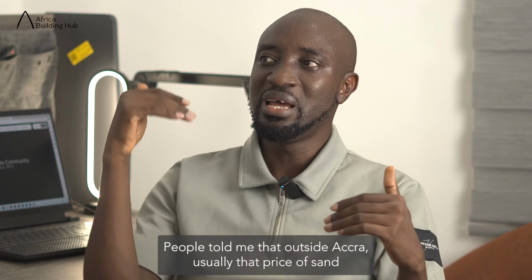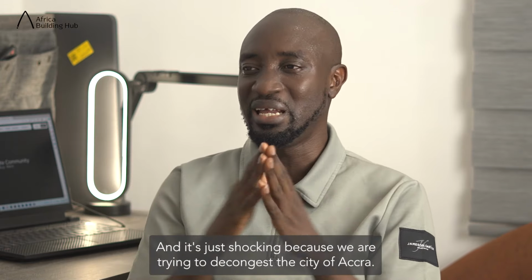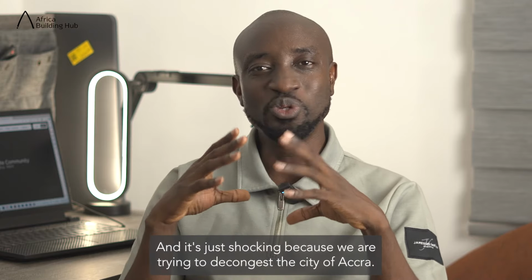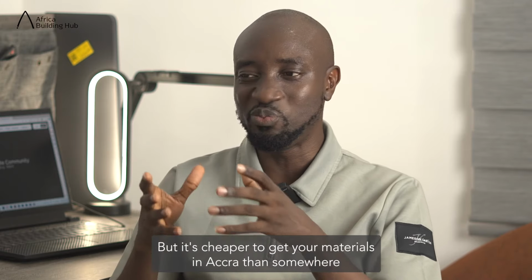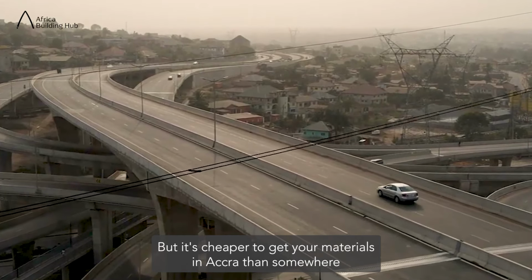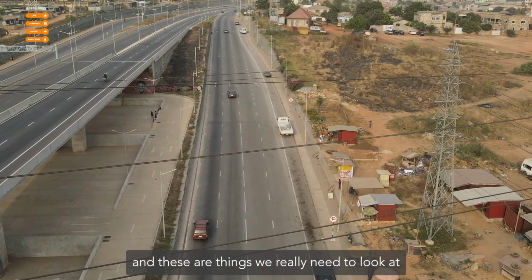People told me that outside Accra, usually the price of sand and other materials are higher, and it's just shocking because we are trying to decongest the city of Accra, but it's cheaper to get your materials in Accra than somewhere in the northern region of Ghana. And these are things that we really need to look at.